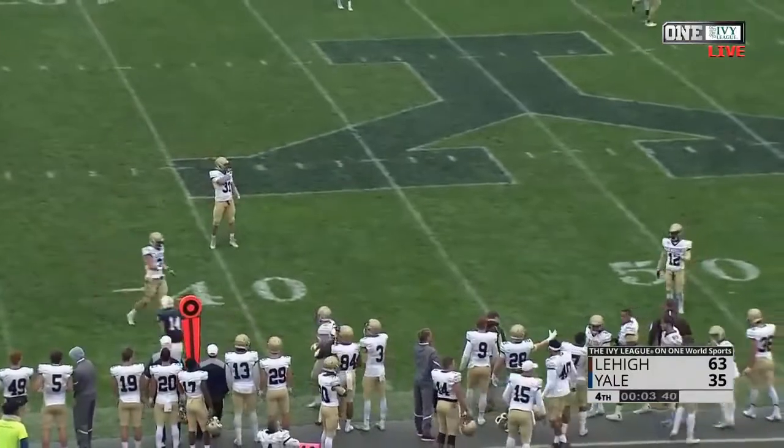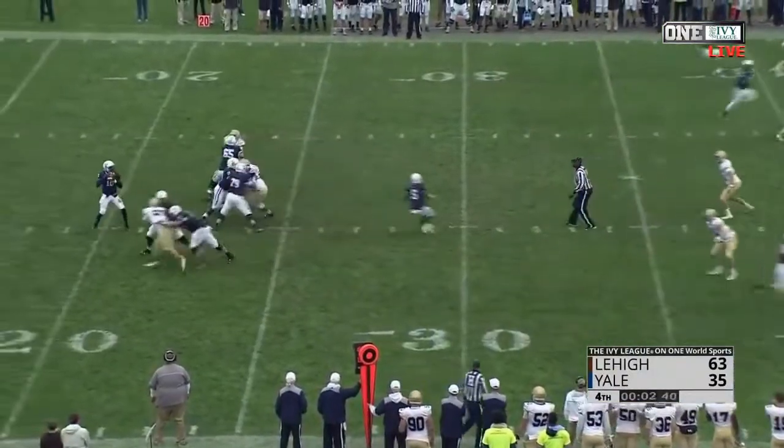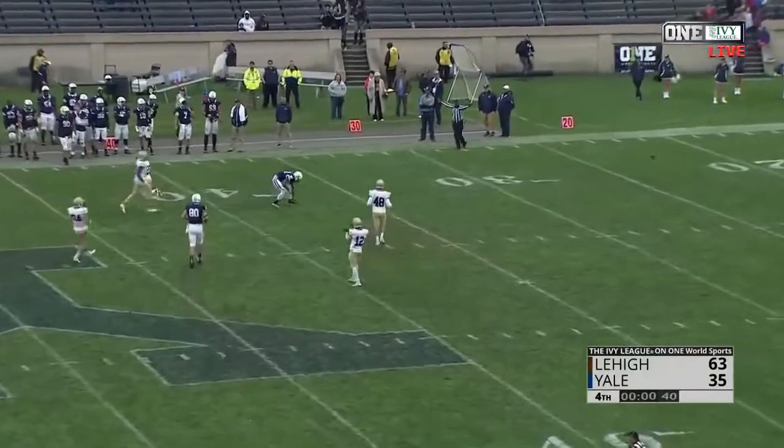Moore takes a shot. We'll have one more play as he goes over conference. Their champion usually does fairly well in the tournament. Final play of the game. Moore shows off the arm strength. Incomplete. And that does it.